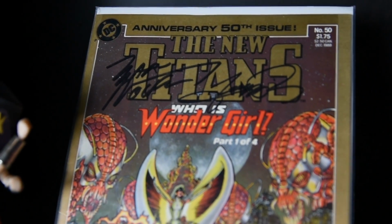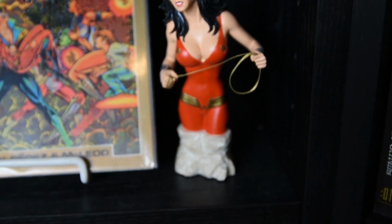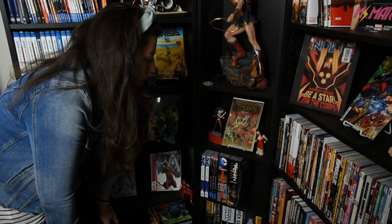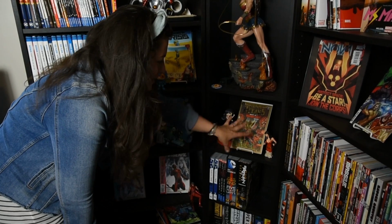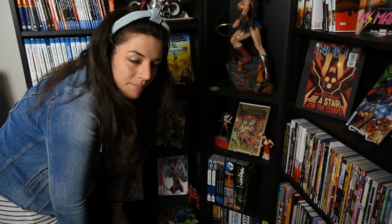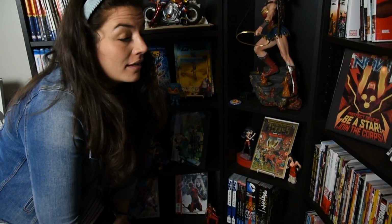And I also have, which issue is this? Issue number 50 of the New Titans, signed by Marv Wolfman and George Perez. So I'm very excited about that. And this is Who Is Wonder Girl Part 1 of 4. You know, she's my favorite, so I wanted to make sure I got something signed of hers.